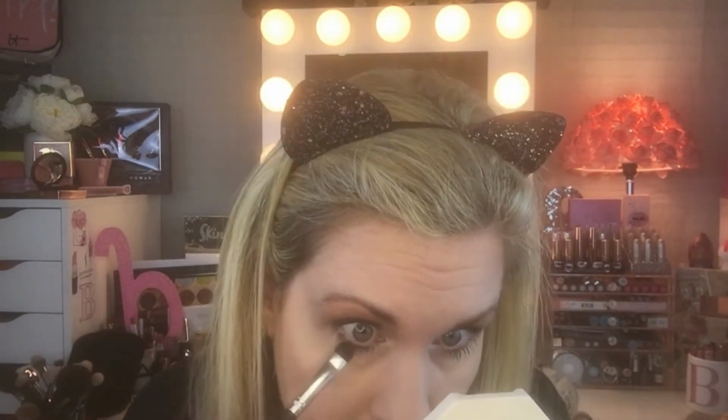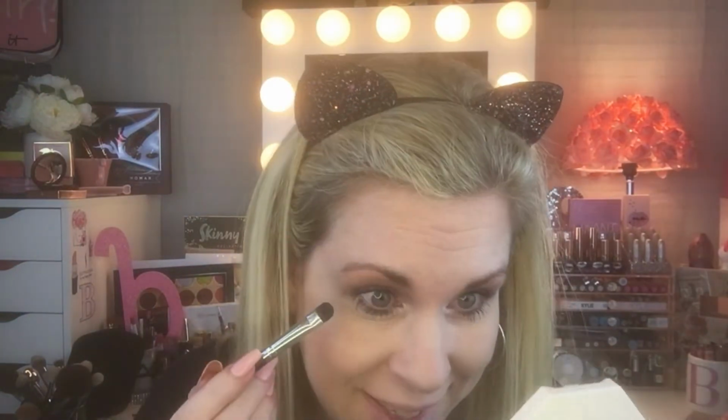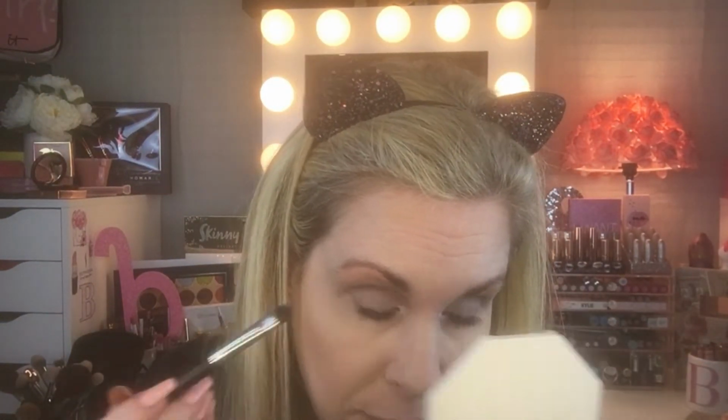I'm telling you, every time I go in here, I have a different look because the shadows are so versatile. And I just love this palette. I'm so glad they reached out to me to send me one because I really wanted to try them. And now I'm so hooked. I probably would have done it whether they asked me to or not. Because, shh, don't tell them that. Just kidding. But I would have done it anyway.